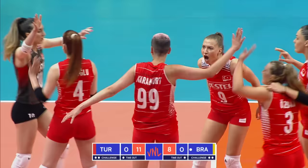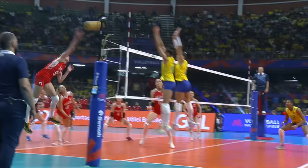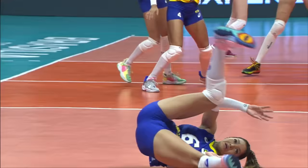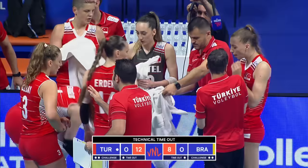She has such immense power through that shoulder. The 22-year-old who's become a star over the past couple of years, Ebra Karakurt. Success corresponded really with the start of the VNL. The silver in 2018, Ebra Karakurt, and then Turkey did actually get the bronze last year. They're up by four at the technical timeout.